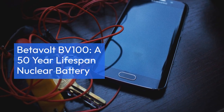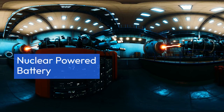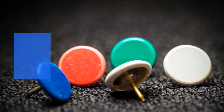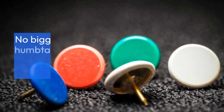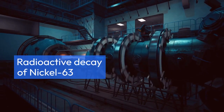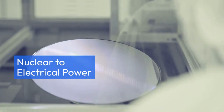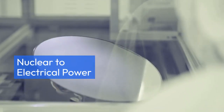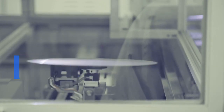Imagine never having to charge your phone again. That's the promise of Betavolt's BV100, a nuclear-powered battery that's no bigger than a thumbtack yet boasts an incredible 50-year lifespan. Harnessing the steady decay of nickel-63, the BV100 utilizes cutting-edge semiconductor technology to convert nuclear energy into electrical power.